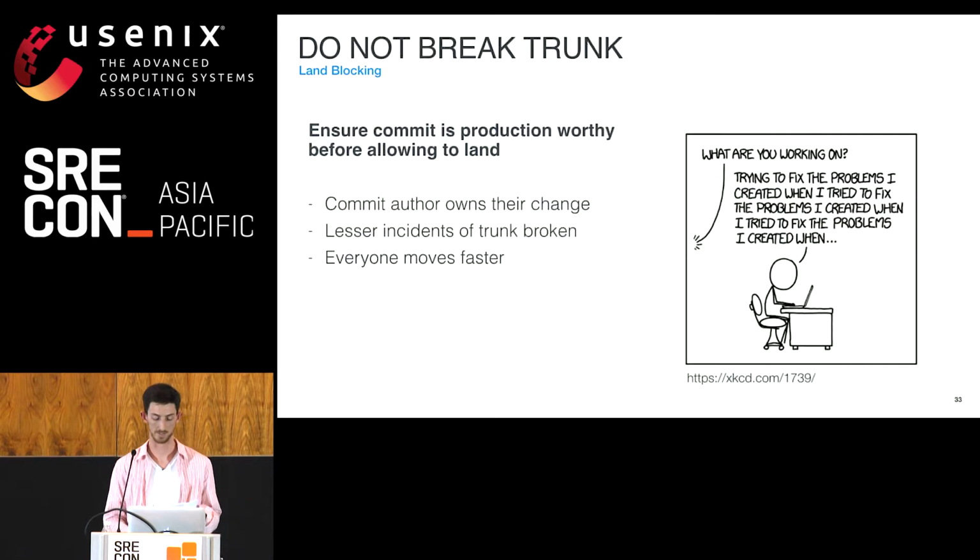So what did this give us? The commit author is now responsible for making their changes work on master before getting into master. So they're unblocked. This means trunk is broken much less often, which means everybody else is unblocked too. This means that release engineering is no longer the bottleneck for getting changes out and for people developing their code. This is good for everyone.